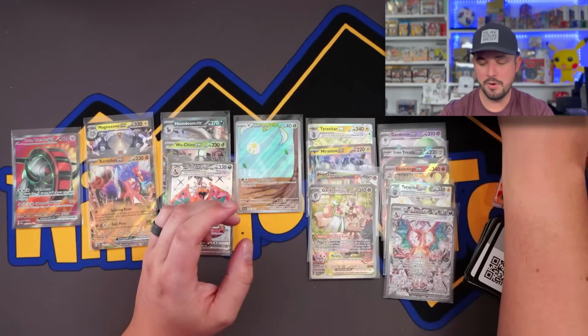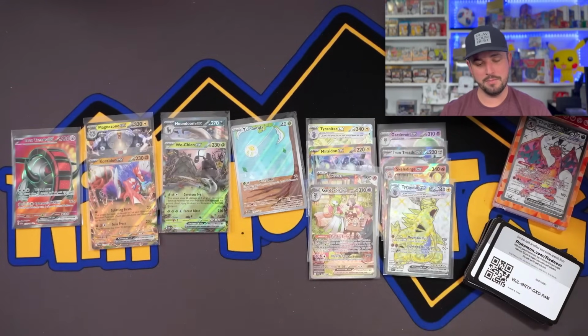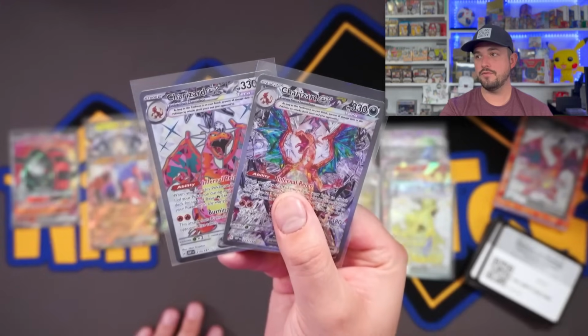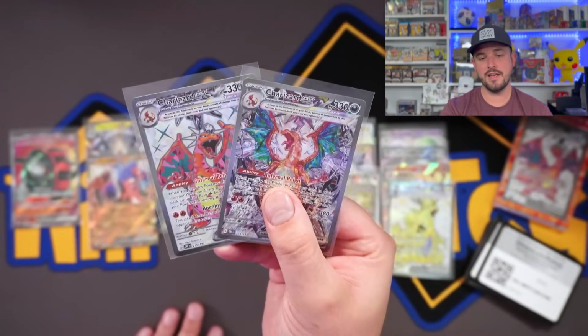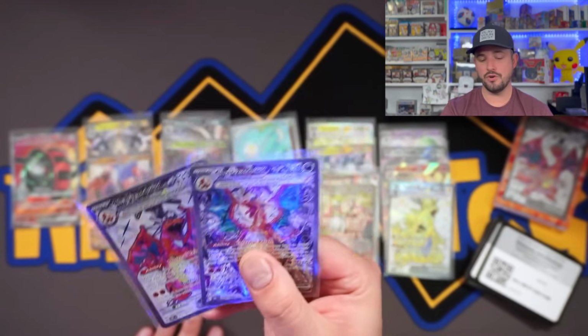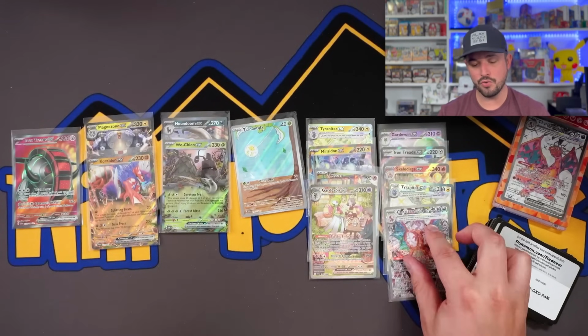Got those awesome promos, and we literally got these two bad boys. I mean, how else could you take a dub than this? We got the Full Art and the Chaser SAR Zardy Boy. Absolutely crazy, you guys. These boxes are incredible.